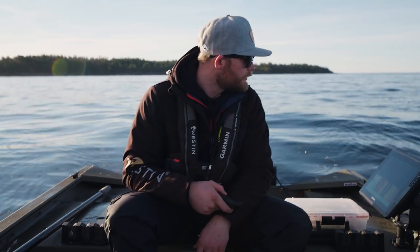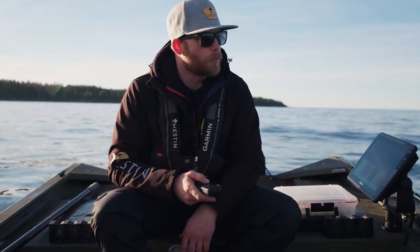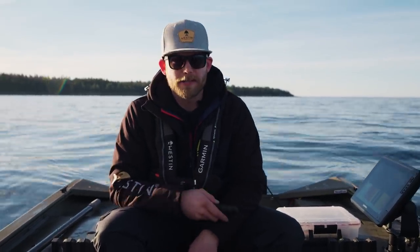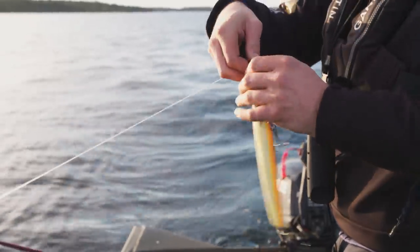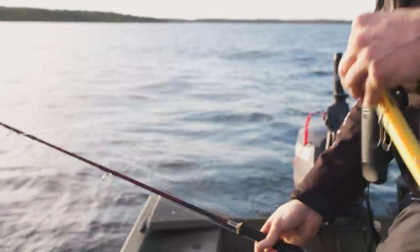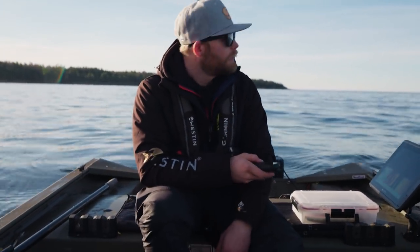So we have basically almost 0 degrees Celsius in the water right now. So baits like Platypus and Westin Jätte are classical spring trolling lures that really excel when the water is cold and you want to be trolling in 0.9 to maybe 1.4 knots.